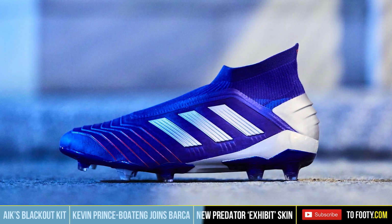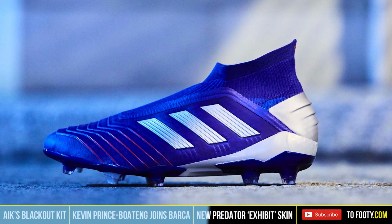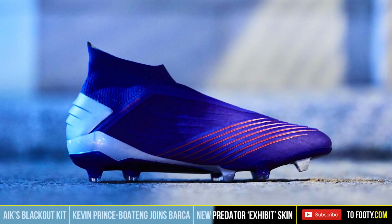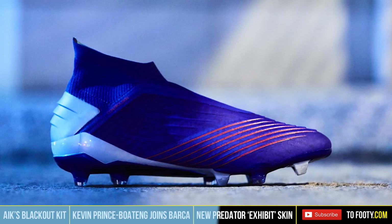One thing that isn't strange, well, it is actually quite strange, is the new skin colour for the Predator 19. Now, to me, I think red, vibrant red, and they've gone blue. I don't think it's the first time they've gone blue, but for the exhibit pack, they've gone blue big time. Phil, what do you make of this? Yeah, it's hard to keep up at the moment with the amount of packs. It's just packs everywhere, isn't it? Packs for days.